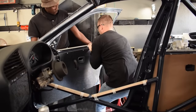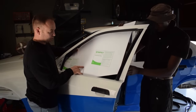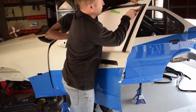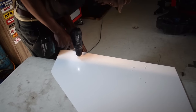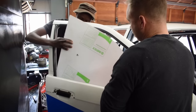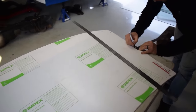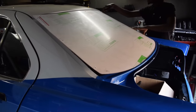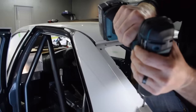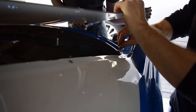The way I mounted these was how I did it on the Clio, where we slid it in. We then used rivnuts and screws to go right through the polycarb and basically lock the window in. We also used rivnuts on the rear windscreen. We later came back and sealed it up with the window sealer.